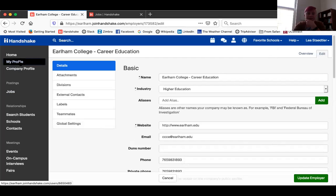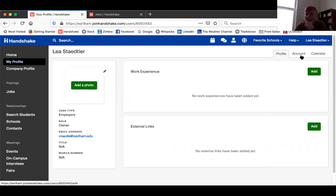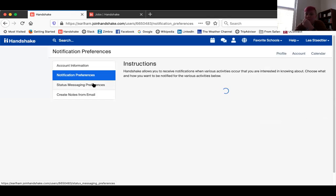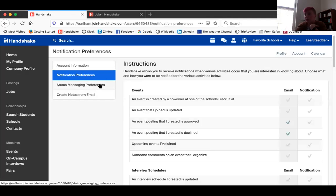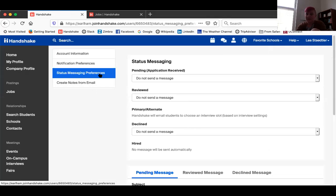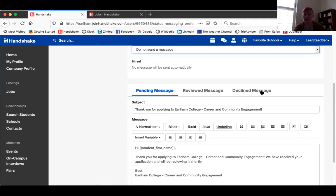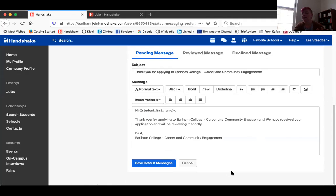If you go on the left-hand side on my profile and you go on account, they can do notification preferences. So that is when do you personally get notifications, things like when a student applies for a job. And then there's also status messaging preferences. If you're reviewing a student, you can set up that they get an automated message. If you are declining a student, you can send an automated message. And you can put the text in here. You can write it however you want to.